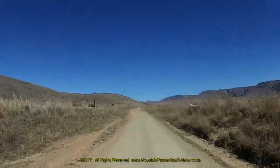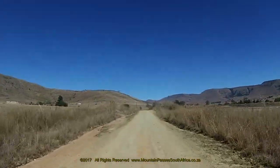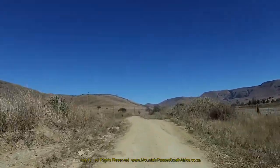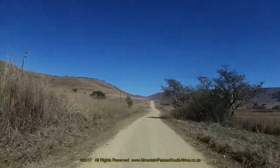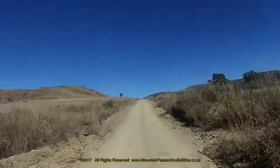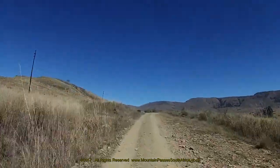The gravel surface is good throughout the section, but keep your speed low as there are a few subtle twists and turns and the occasional hump where irrigation pipes have been inserted under the road. A slight kink to the right is encountered after the straight, then the gradient kicks up slightly and the road becomes a lot more bumpy.